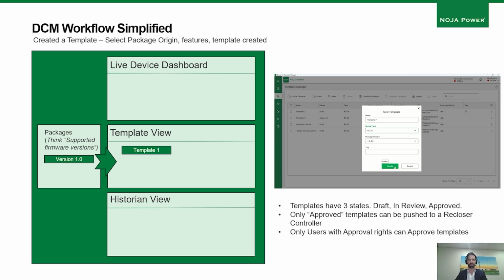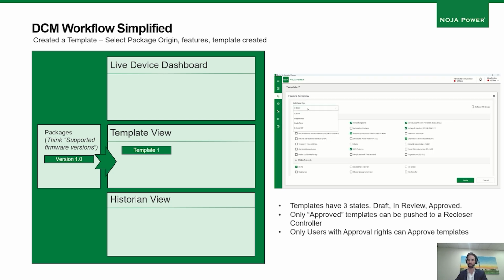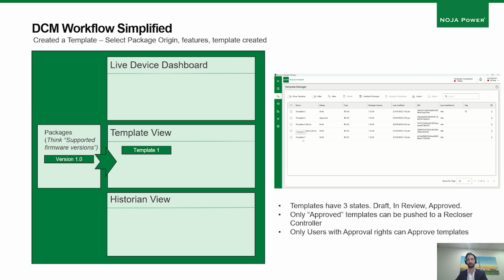In this case for an RC20, and we hit Create. This will be the first opportunity to see the new feature selection function, where you select which features are visible within the device at the time of configuration. So in this case, we pick a small subset, and then these are the only settings that are available in the template itself in order to modify them for configuration.